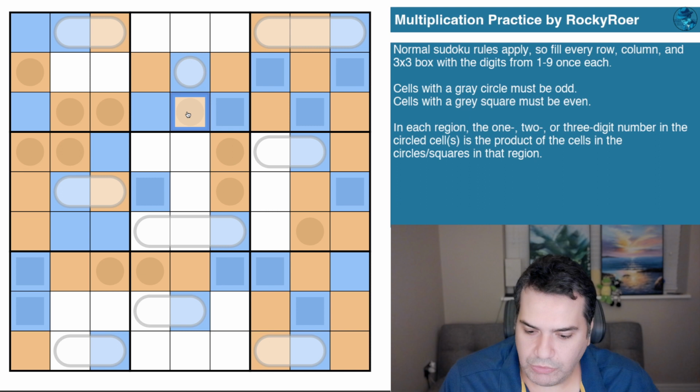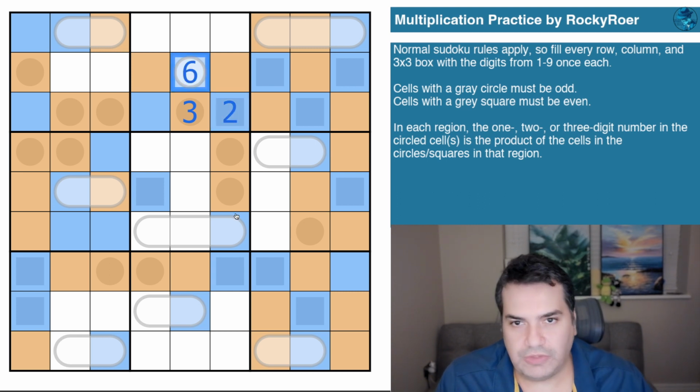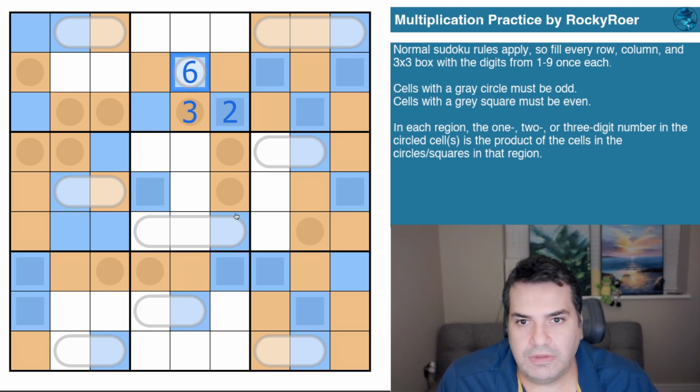But anyway, where I was going with this is this has to be a 3. This is 2 or 4. 4 would already get us to 12. That would break. That's a 2. That's a 6. Let's have a think about box 3 now.